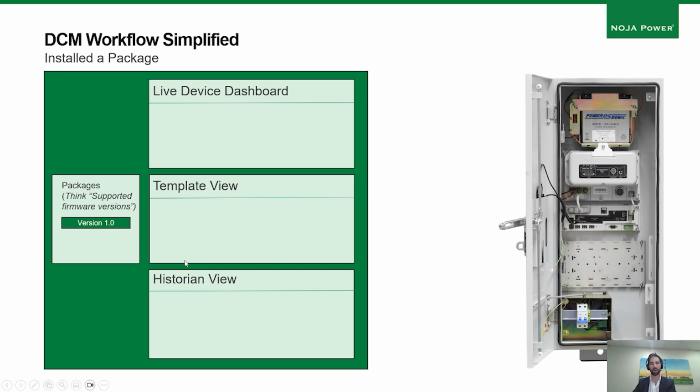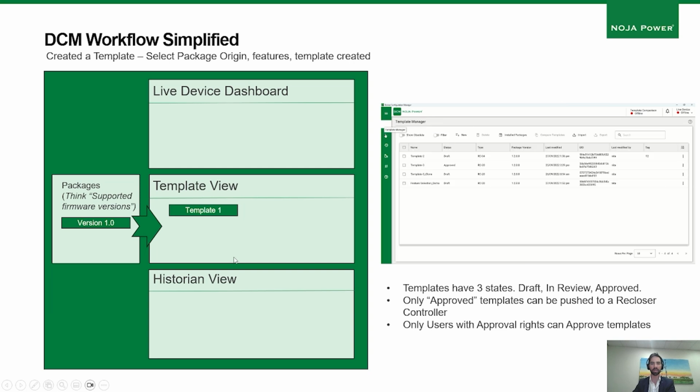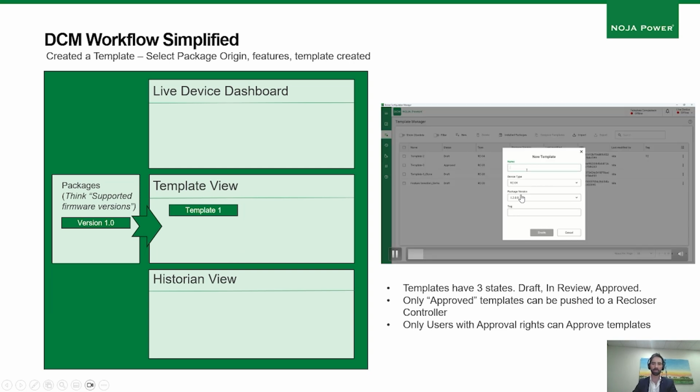Once we have that system installed, you can now proceed to instantiate a template where you go to New Template, and you select the package version, the device type, and give it a name.